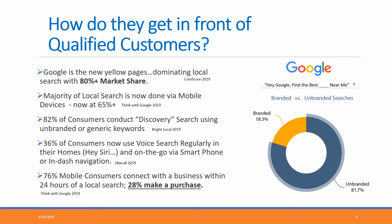So how do our customers get in front of qualified potential new clients these days? Well, certainly we've talked a lot about Google. Google is the new yellow pages. They have a dominant market share. And when you think about how consumers search and what they search on, it's those mobile devices. 82% of consumers conduct discovery searches using unbranded or generic keywords. So in other words, if they need a new roof, they're not typing in ABC Roofing Company. They're saying, hey Google, hey Siri, find the best roofer near me. So they're using that voice search.